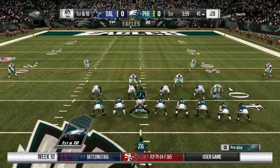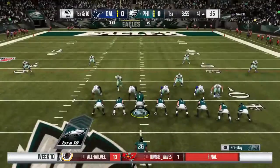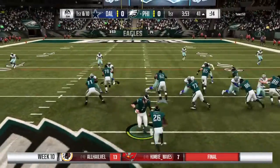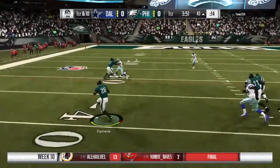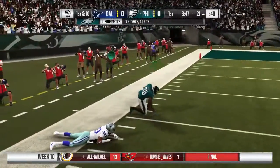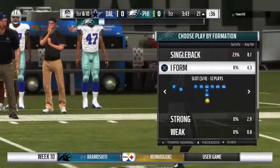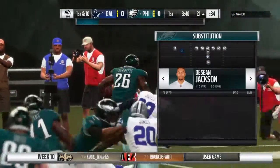All right, here we go. Blue 90. Blue 90. Hot. A handoff to Fournette. And an alley to run. Got some real estate inside the 30. And he's finally down at the 21-yard line. Chewing up big yardage. Another nice gain there. This one goes for 20.